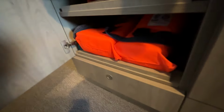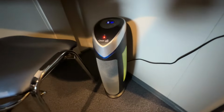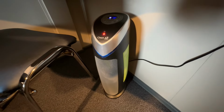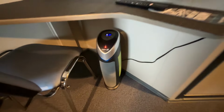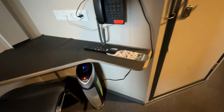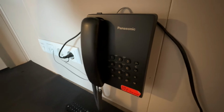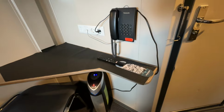Down here, you have another little individual cubby each, which I'm using as a sock and underwear drawer. That's nice. Just to show you, there's a trash bin there. You've got a humidifier and clean air machine, which is constantly running, getting rid of all the expedition smells and keeping a fresh airflow in the room, which is always nice. We've got a communication phone here, which I hardly use.